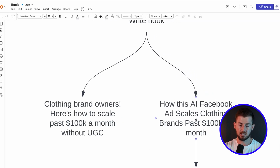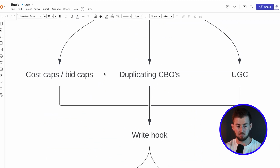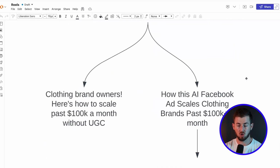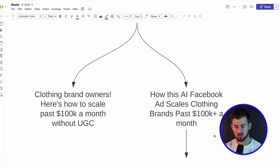Now, yes, this is another example right here. Again, these are both correct ways to write these hooks for this particular audience. I'm just giving you two different options to kind of see. So this other one is how this AI Facebook ad scales clothing brands past $100,000 a month. Now, if you look here, I never said anything about AI Facebook ads. So this is something totally new they've never seen before. And I'm introducing what's called a new mechanism. So, how this AI Facebook ad scales clothing brands past $100K a month.